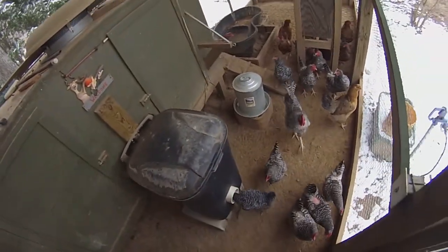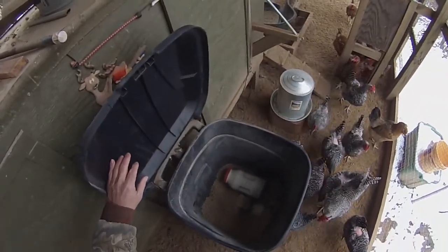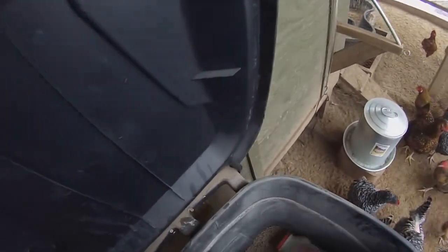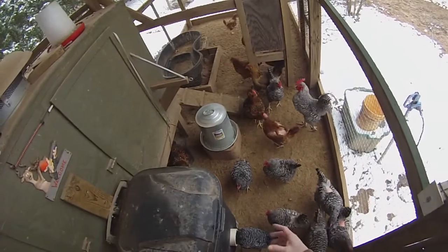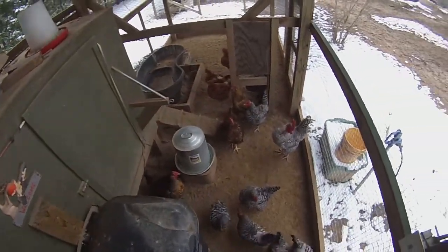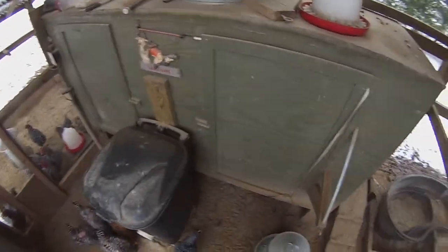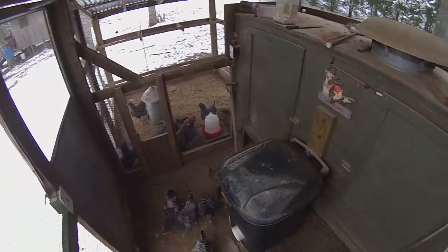There's my trash can, and what I do is I just put an L down there at the bottom and cut it off a little bit, and put a piece of 4x4, and put some little cuts on the two sides under there, so the feed falls in. And it does a pretty good job, because I can put 3 bags of feed in there at once, so I don't have to feed them constantly.